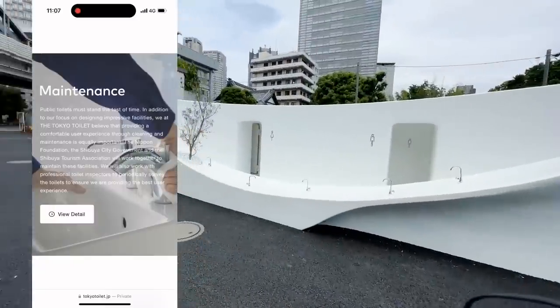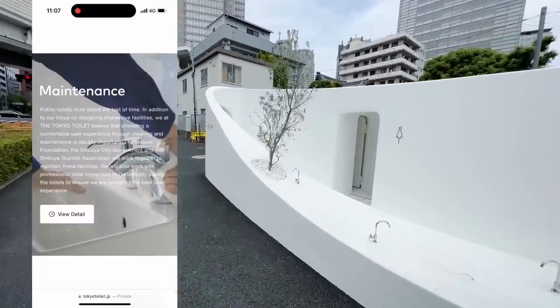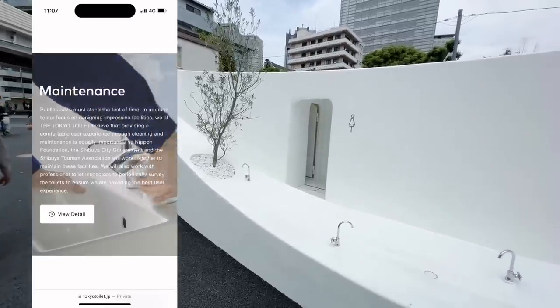I'm freaking here. I'm standing in front of a toilet. Right? I'll take some of your questions here because I think it's a fascinating thing.